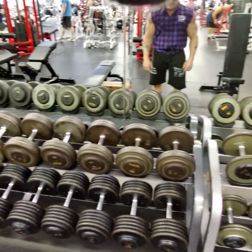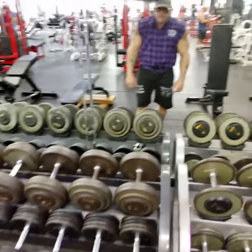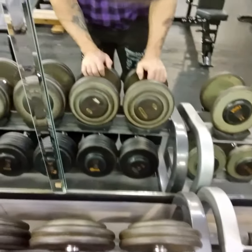I love these Ivanco dumbbells that we picked up. These are 1982 vintage. Love them. They've got some history, some soul to them. And nothing beats the old school metal.